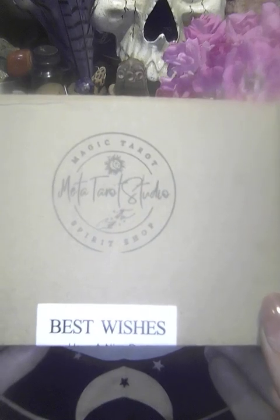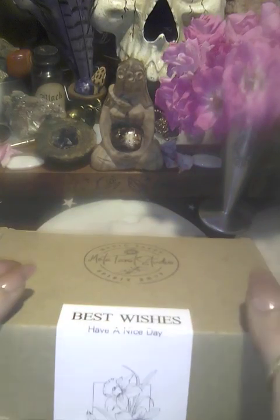This one is also from Meta Tarot Studios. So it's Magic Tarot Spirit Shop. That's what it's called, and it's Meta Tarot Studio. When you open it up, it says have a nice day and best wishes and all. It's got that, and then it also has this promo card. And it does come with a velvet bag. I'll show you in a minute. But it shows you all the cards you can get. I got 2 decks in here.